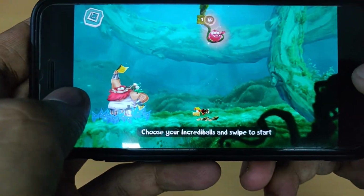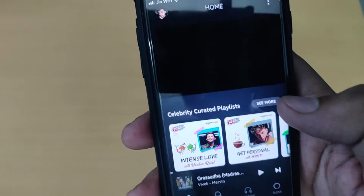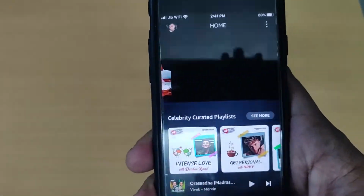So this is how good the A9 processor is. I'm still able to go back into my WhatsApp where I left it. And I'm still able to go back to Amazon Music wherever I had stopped it.